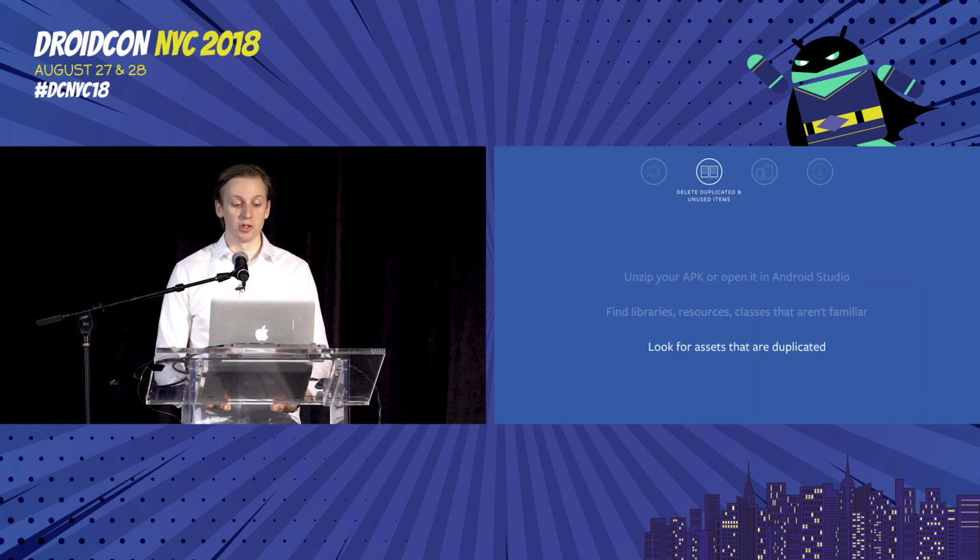Also look for things that are duplicated. This can come in the form of code. You might have duplicated C and C++ libraries. It could be images, it could be videos, it could be sound files, you name it. When things are duplicated, that's a great opportunity to save space at zero cost.